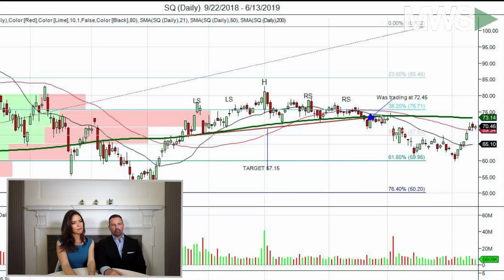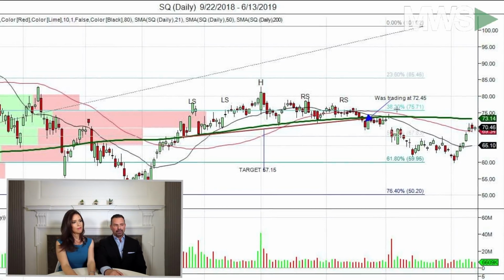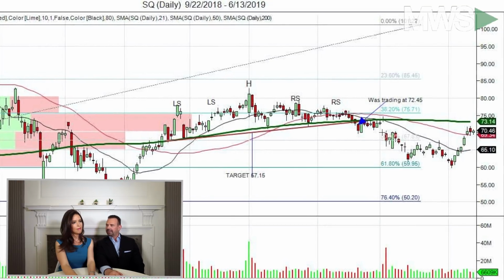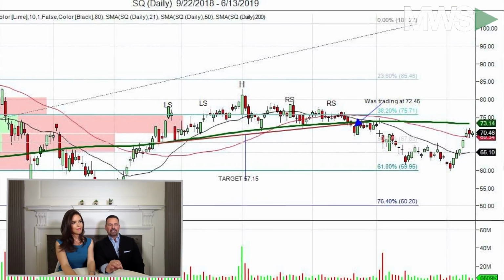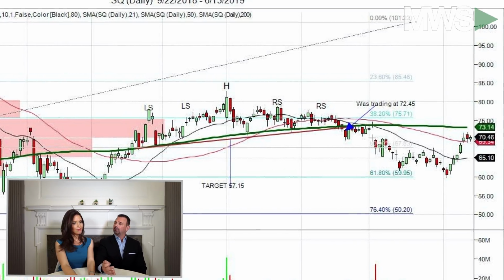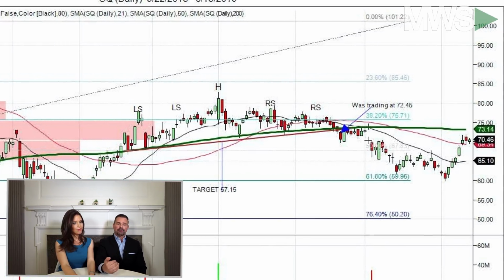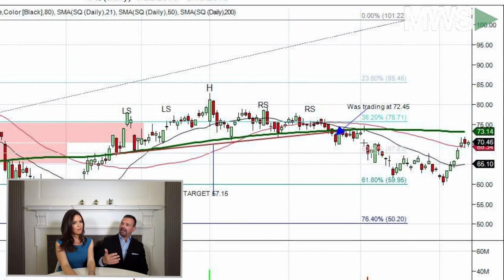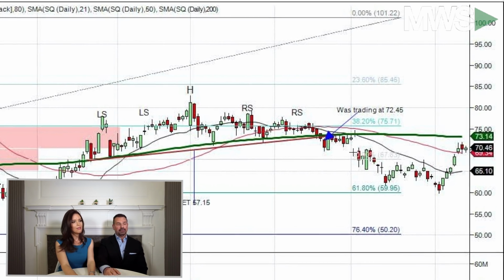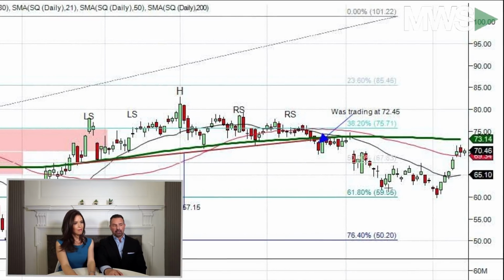What happened here when we talked about it on the show previously, we did break down from the neckline, but we went sideways right underneath the neckline and underneath the 200-day moving average, which is also a precursor of what's to come. When you're below the 200 for a significant time, 2 days, 5 days, a week, what happens? Look what happened here. We gapped down from that little base and we started heading lower.